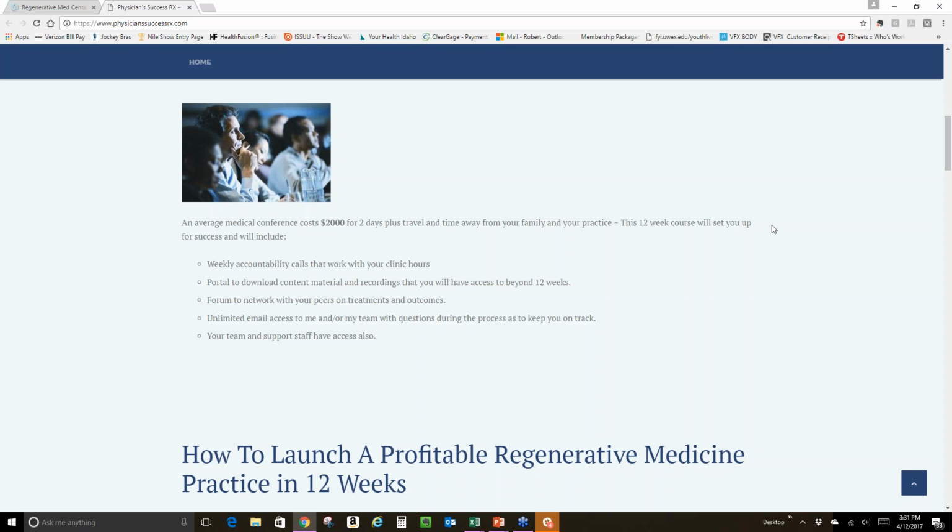You're going to have a portal to download content, material, and recordings that you'll have access to beyond the 12 weeks. It's going to be there for you as long as you want it to be there. You actually own that information. That's yours to keep, which is very valuable. Way beyond what you'd be getting at any other weekend course.